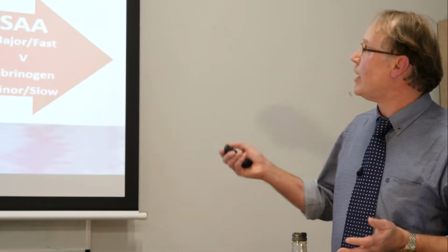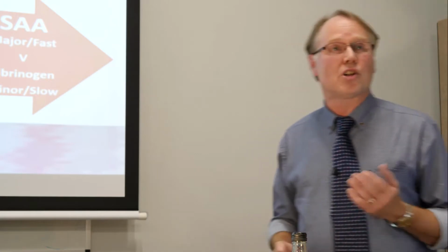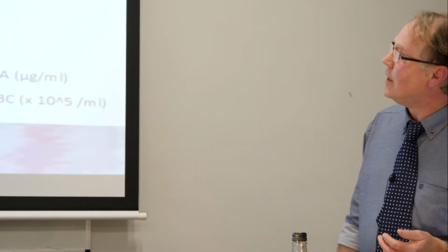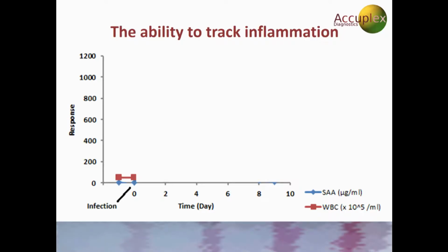And it's usually 100 to 1,000-fold in the range it goes up. So it goes up relative to fibrinogen, it goes up significantly higher, and it also goes up extremely fast. So we look at this next slide. This is just a theoretical example of actually how it works. On the left-hand side, we've got the relative response rate. On the bottom here, we've got the time of response and the duration of response.